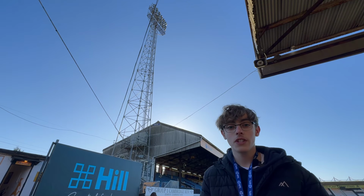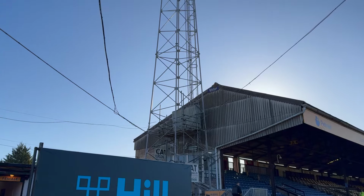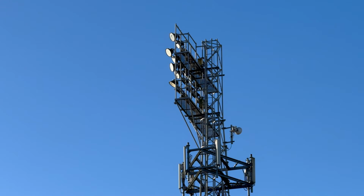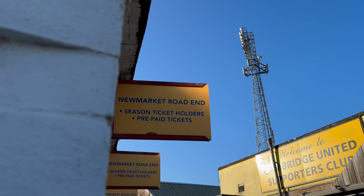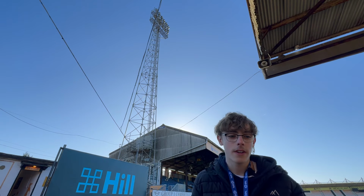One of my favourite features of the ground are these floodlights. They are just incredible. They remind me of the ones at Southend United, and I think were installed at a similar time too, right back in the 1960s. They made the ground suitable for Cambridge to be promoted to the Football League in the 1970s, and incredibly 50 years later they are still here, surviving, and still work just as well.